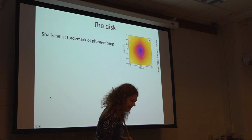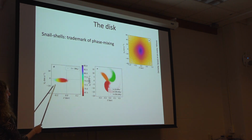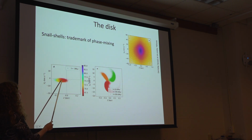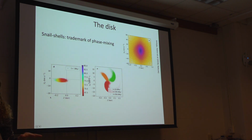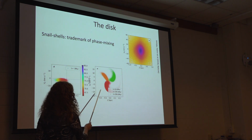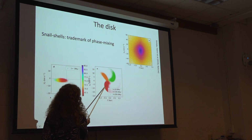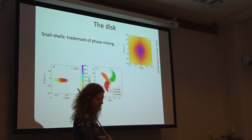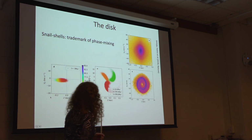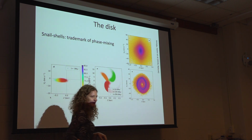So it turns out that if you actually displace the disk slightly in position from the plane, and you give it a small kick of a few kilometers a second, and you look at that patch of the disk, how it evolves with time, then after 10 million years, the distribution of stars is like this. After 100, it's like this. After 200, it's like this. And if you wait 500 million years, then you get this shell pattern.